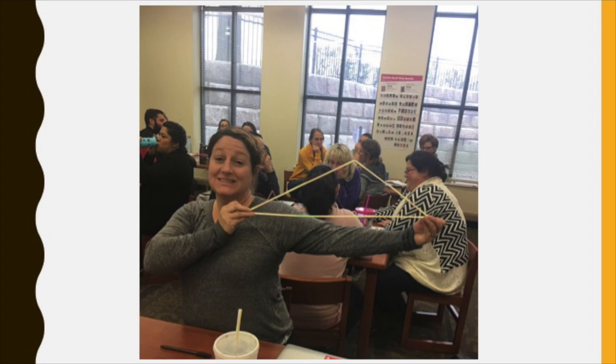So this was a very simple challenge. We gave them some coffee stir sticks and straws and gave them a challenge of making a triangle with it however they could. And so we asked them to explore the materials and figure out how they work, how would a student see them, and what could a student do with them. And they had to make the triangle. So here's a staff member with her triangle.